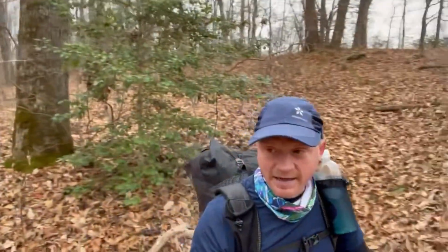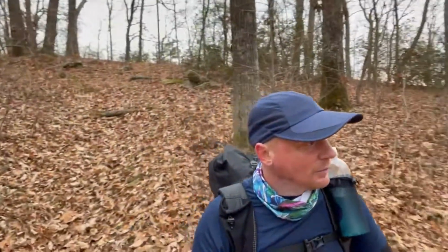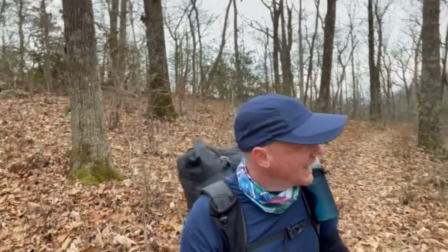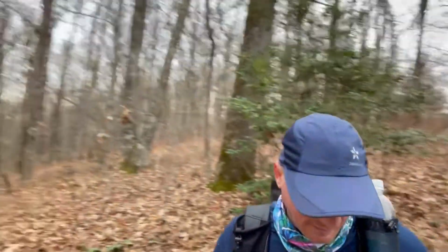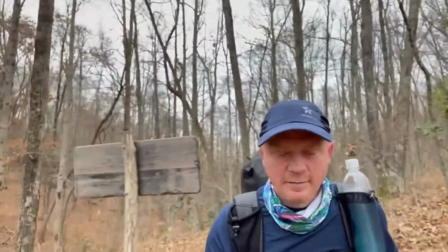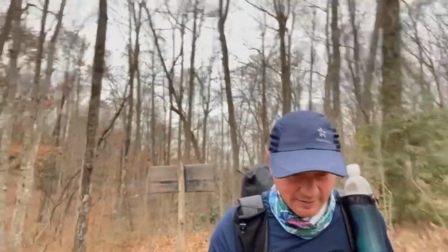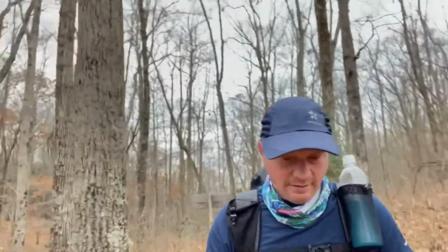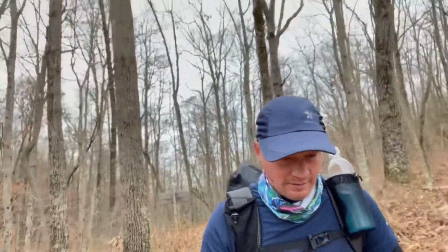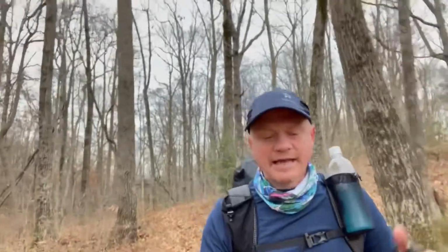But now, back here at Gibson Gap, I am going to take the Gibson Gap Trail down to the Wilderness Road Campground. It's 4.8. I'm gonna leave this ridge, go back down to the low ground, and at the campground, I'm gonna catch another trail. And I'm saving the best of this trip for last.